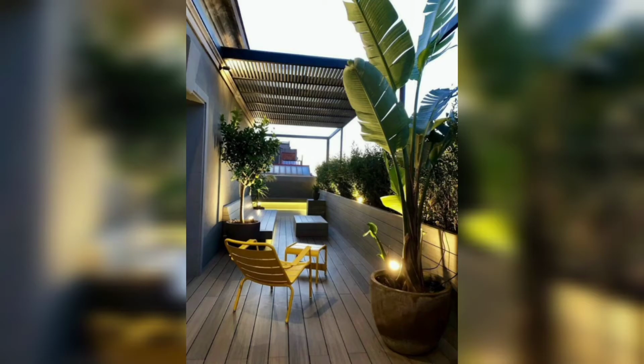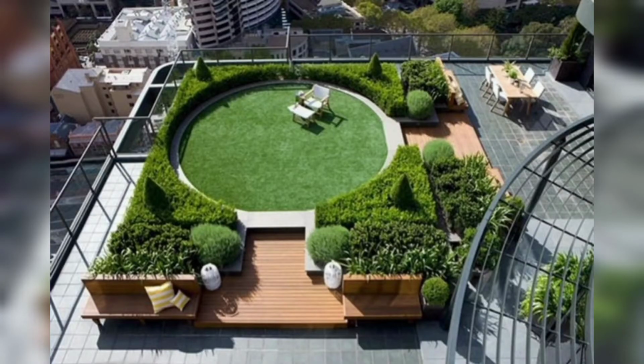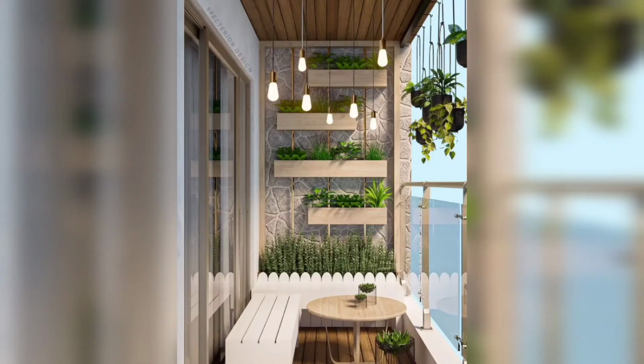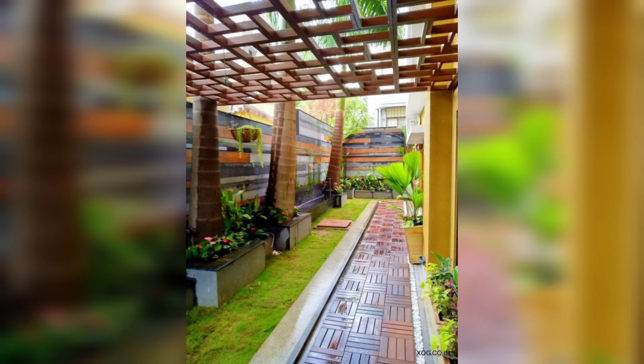Next, let's talk about creating a functional and cozy terrace garden. You can transform your terrace into an outdoor living space by incorporating sitting areas, comfortable furniture, and even a small dining area. By combining plants, decorative elements, and comfortable seating, you shall have a scenic retreat right at your doorstep.